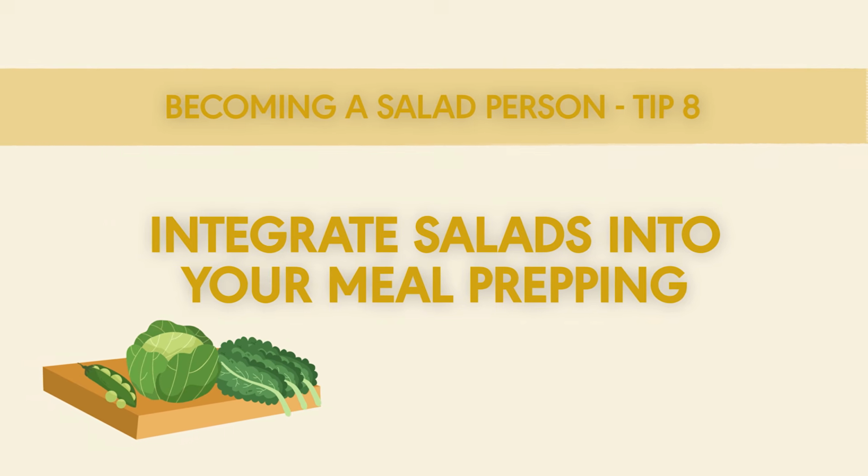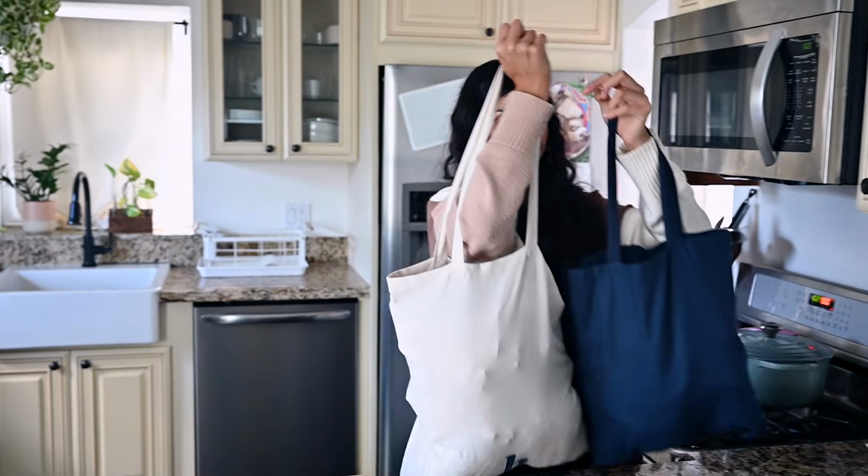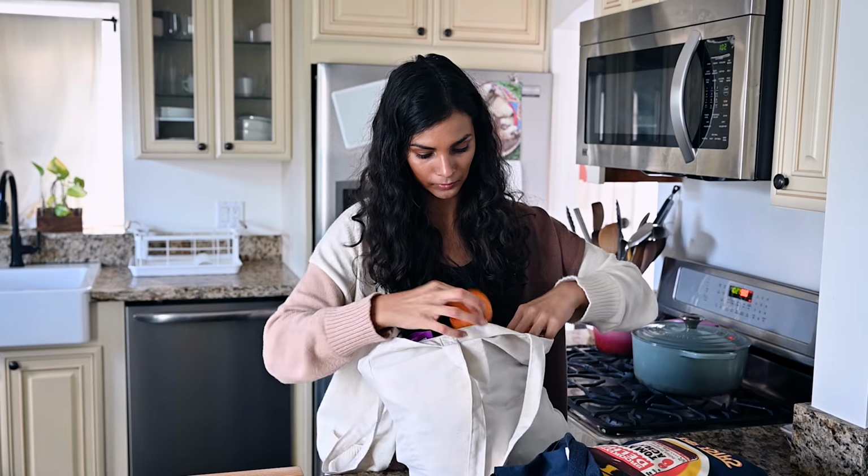But even if the idea of planning out your meals horrifies you, this next tip will definitely help you eat more salads. And that is to do some basic meal prep. If you take the time to do just a little bit of prep when you get home from the grocery store, you're gonna remove a lot of the friction of making a salad later in the week. Most Sundays, I like to prep at least 1 or 2 make-ahead components that I can incorporate into my salads during the week.